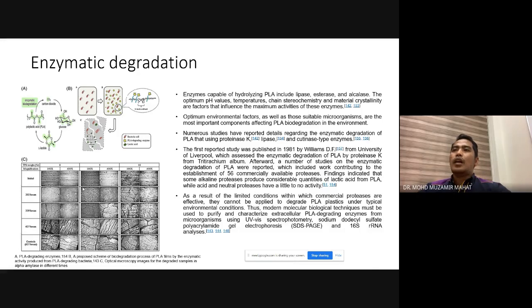So yes, we can make the plastic degradable using certain mechanisms. In this case, it is enzymatic degradation. Enzymes capable of hydrolyzing PLA include lipase, esterase, and alkalase. The optimum pH values, temperature, chain stereochemistry, and material crystallinity are factors that influence the maximum activities of these enzymes. And the optimum environmental factors as well as suitable microorganisms are the most important components affecting PLA biodegradation in the environment.